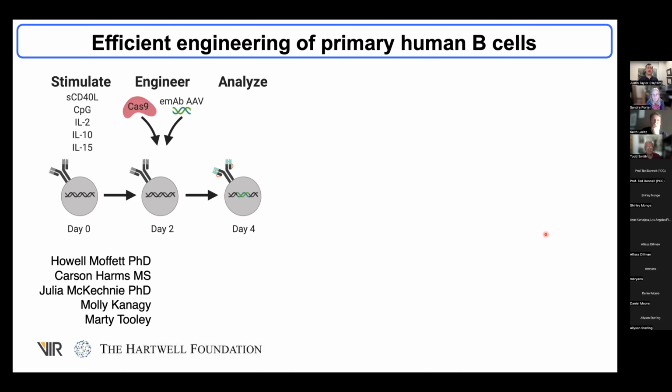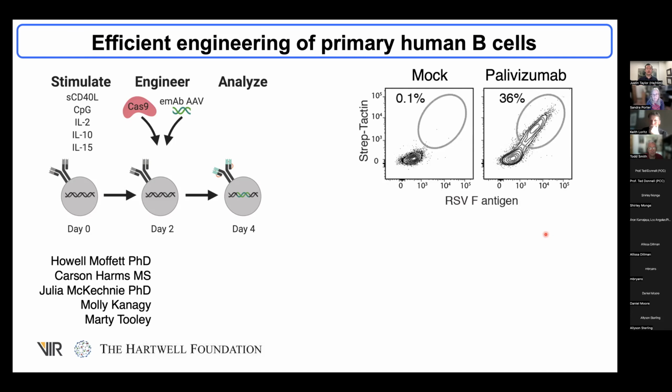2 days after that, we again look for binding of the antigen that the antibody we're putting in should bind, and this tag is the second level to look at this. And you can see in our human primary B cells, again, this worked really remarkably well in that I think about 1/3 of the cells on average will express our antibody of interest, again, with no selection at all. This is just our engineering efficiency.